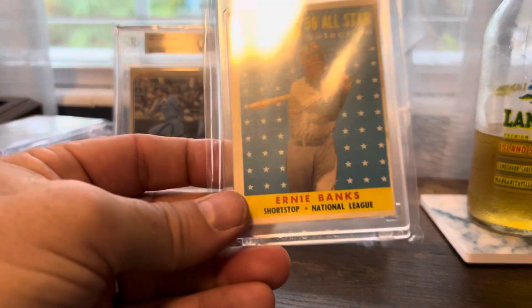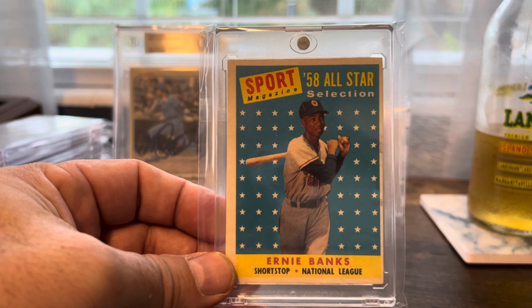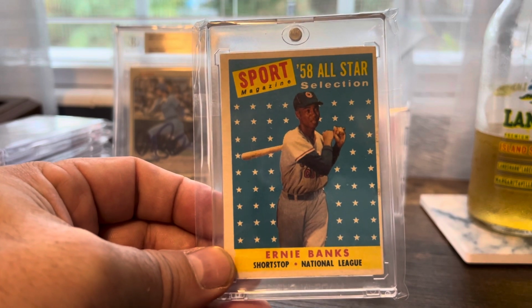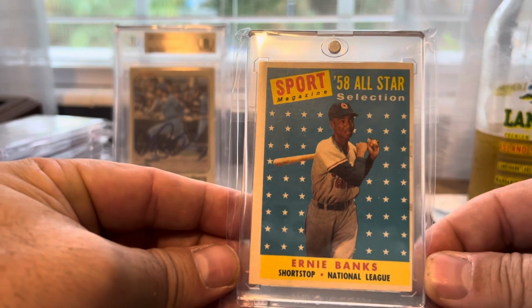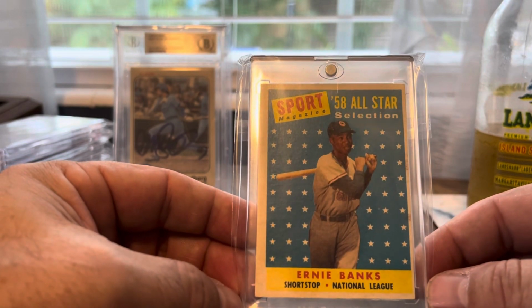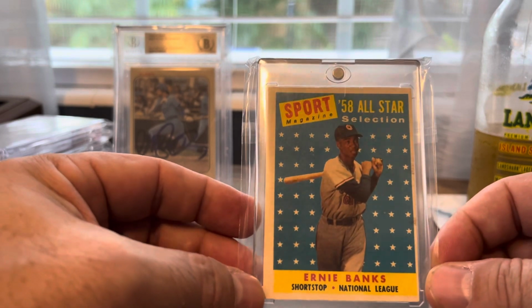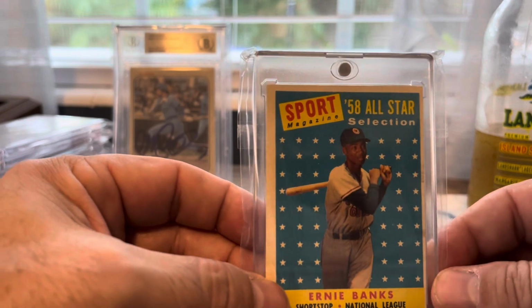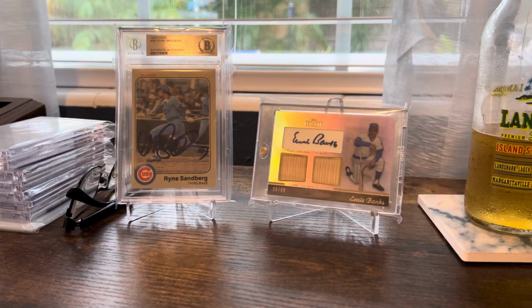And then picked up this '58 All-Star Banks. Been wanting this one for a real long time. I'm actually getting close to finishing the Banks run. I got a couple big ones that I really need. I'm doing the Topps run, but I still want the '55 Bowman. I want to add that to the run. And then, of course, I still don't have a rookie, so that's going to be a tough one.